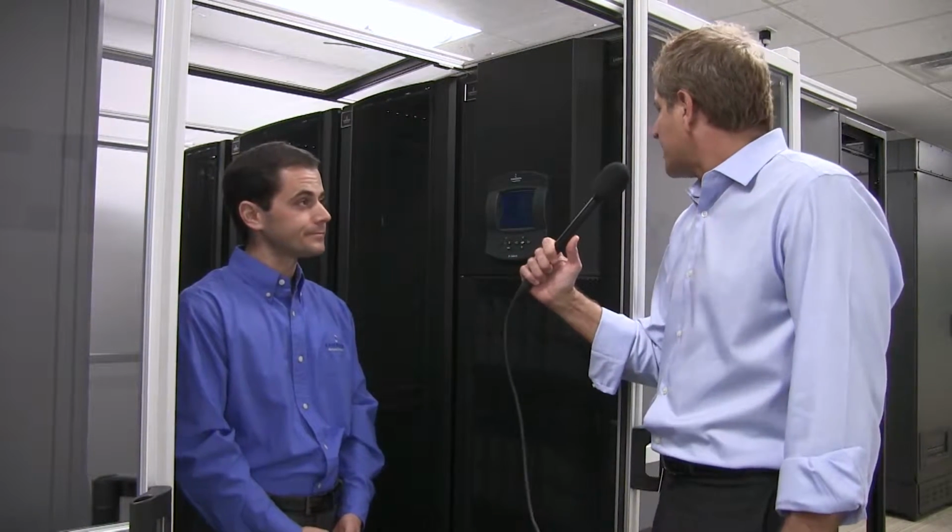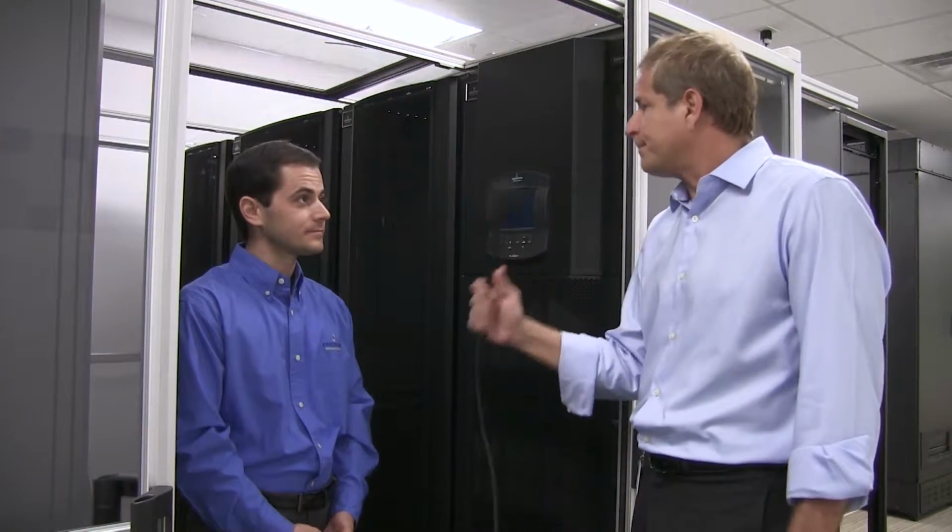Great. And another thing is that it looks like it's pretty easy to roll into just about any doorway and install pretty quickly. That's it exactly. It's designed to fit through standard doorways. It's mounted on wheels, so once you get it off the pallet, you can wheel it down hallways into the space you need to, lower the leveling feet, and you're done.